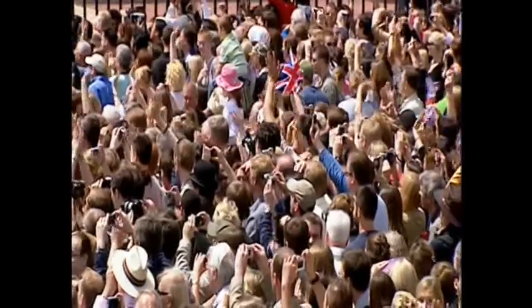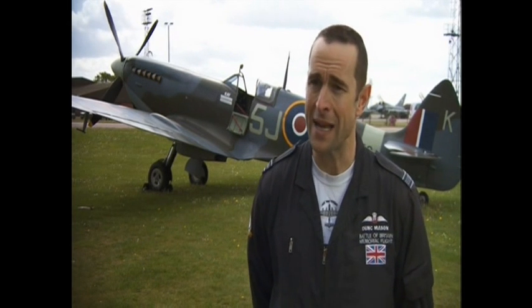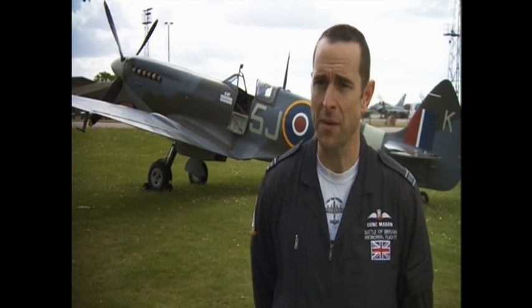The Queen's birthday flypast for us is the commemorative highlight of the year. So to be flying along in a Spitfire next to a Lancaster over the Palace and over the Queen is incredibly special, and we're very proud of being able to do that.